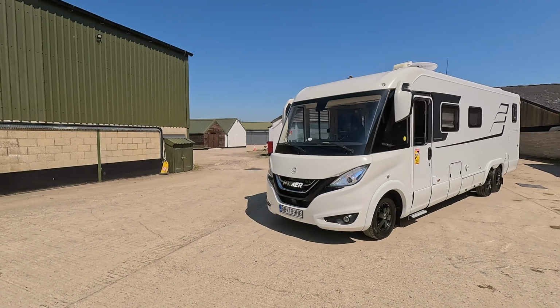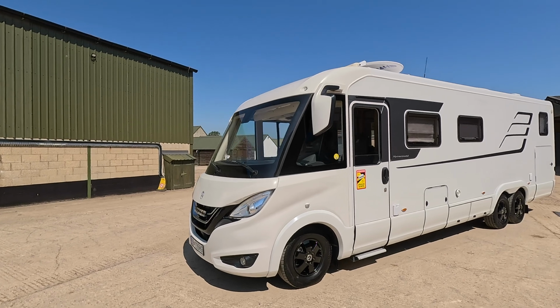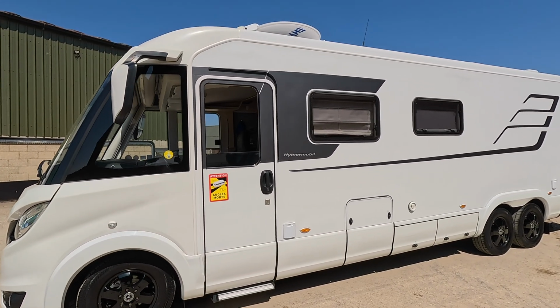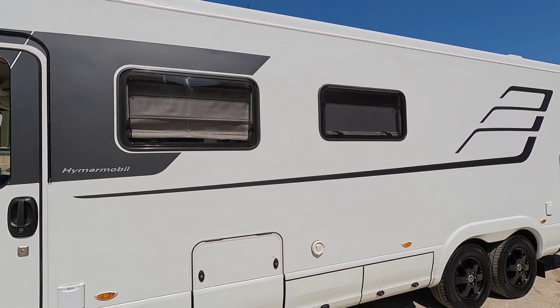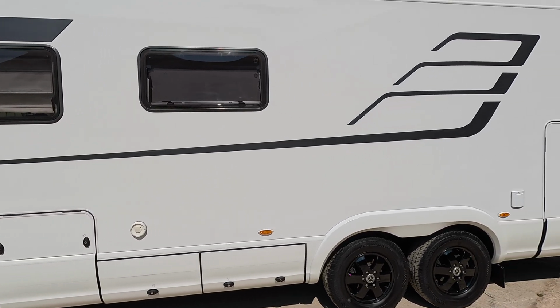So yeah, here she is. How amazing does she look? Took an hour apparently just to clean the rubber strip across the top. It's got all the colour off from around the vent.